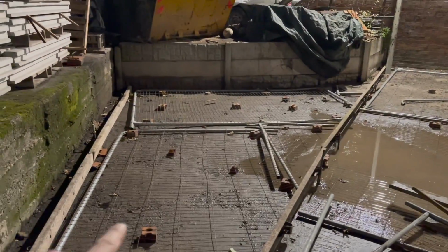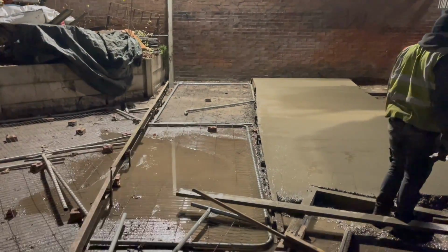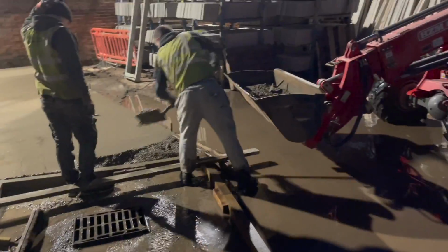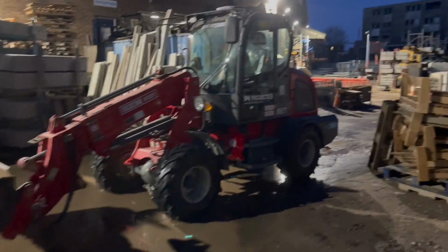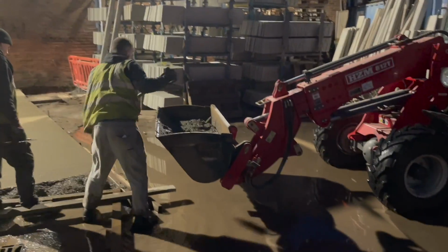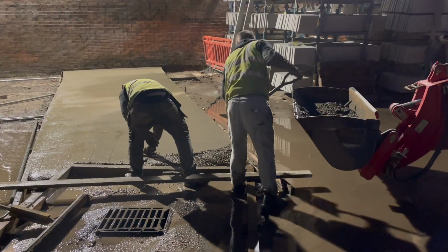So the next one we're doing is this one here. This one's gone off and that one's gone off. We can do that one there and work our way around. Like I say, that's going to be tarmac in the middle. Jordan's bringing it down in the bucket. Just getting enough in to do that.